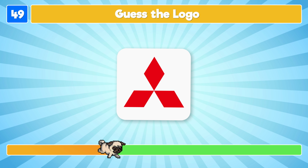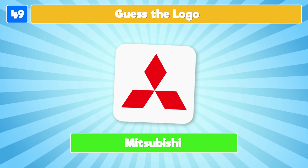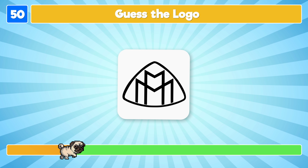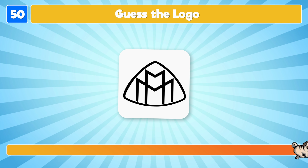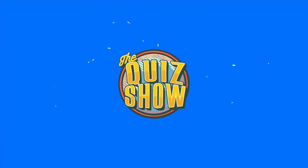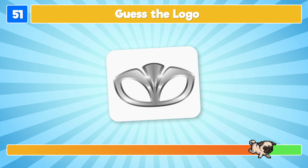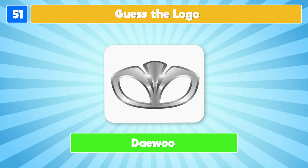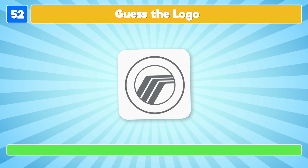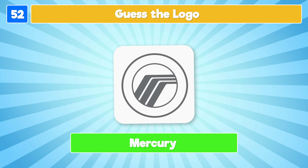Guess the car brand. It's Mitsubishi. It's Maybach. Do you recognize that logo? It's Daewoo. It's Mercury.